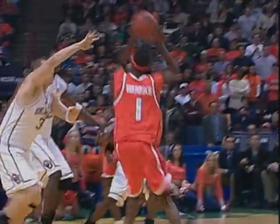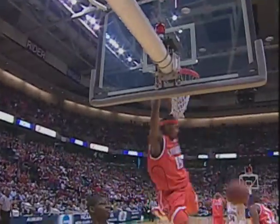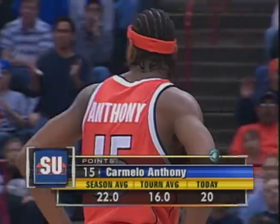Shot clock running down. Here's the execution. A nice look right down low by Hakeem Warwick. I don't even know if he saw Anthony. He just knew he'd be there. And look at the hands by Anthony. And once again, throwing over the defense. Shot clock running down. We talked about whether or not it was too soon to kind of take the air out of the ball. Well, Syracuse is getting it done. As long as you execute, it doesn't matter.